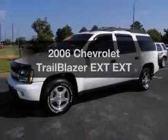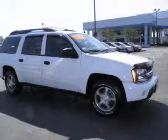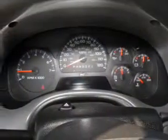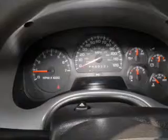Introducing the 2006 Chevrolet Trailblazer EXT. If you're looking for a first-rate auto, this one could be yours today. With a solid six-cylinder engine, the powertrain includes rear-wheel drive that responds smoothly to its automatic transmission. Premium wheels give a more luxurious look.